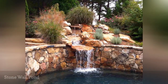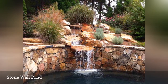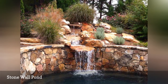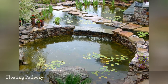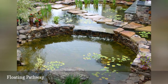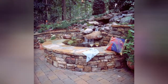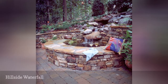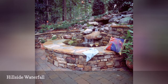Native grasses planted near a pond designed by King Landscaping of Atlanta give the landscape a natural look that complements the warm tones of the rocks used to build the wall. Stepping stones give the look of a floating pathway across this 2-tier koi pond designed by Through the Garden of Washington, D.C. The space also features multi-purpose outdoor living rooms. King Landscaping of Atlanta designed a watercourse that begins on a slope, winding past stones, until it flows into a stacked stone pond designed to complement the retaining wall.